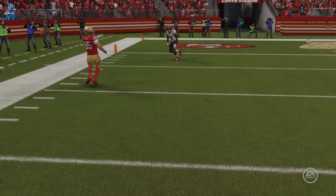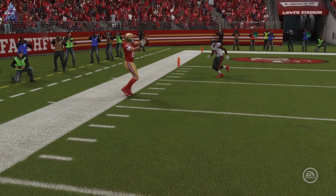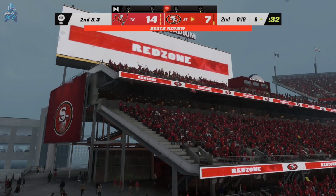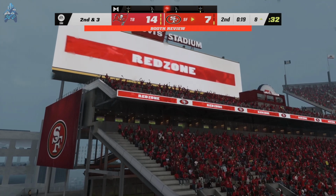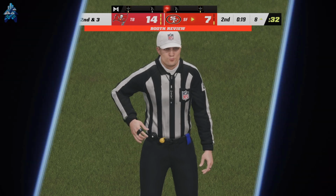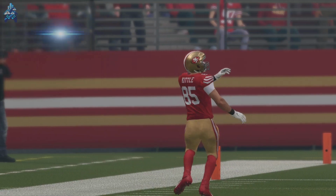I like the thought process. I like the design, but I think he may have waited a little too long to spot his man, because if you're going to run that drag route, and I believe they buzzed down. They're going to take another look at this play with all reviews coming from the replay official here in the final 2 minutes of the half.